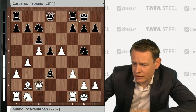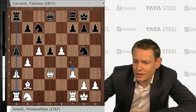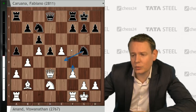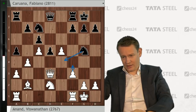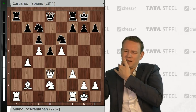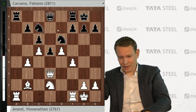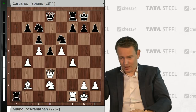So I'm not sure what Anand would have played. I can imagine that knight d2 was his intention in this position as well, instead of forcing the issue with f4, giving up this square. And after knight d2, let's say, takes, knight g e6. The position is very unclear, but it does seem like black's defenses hold.